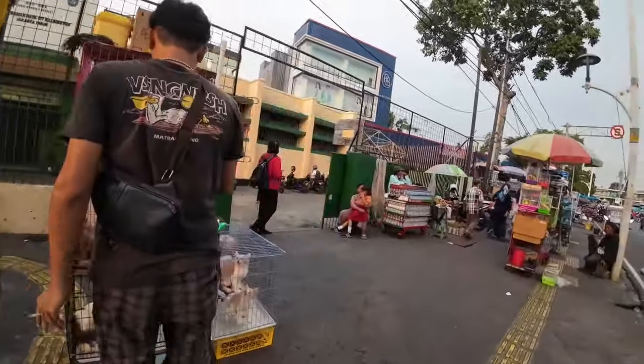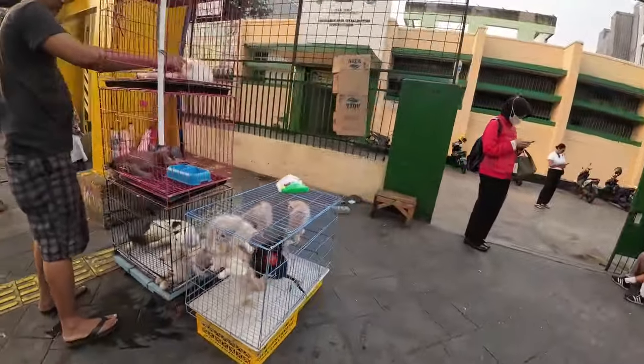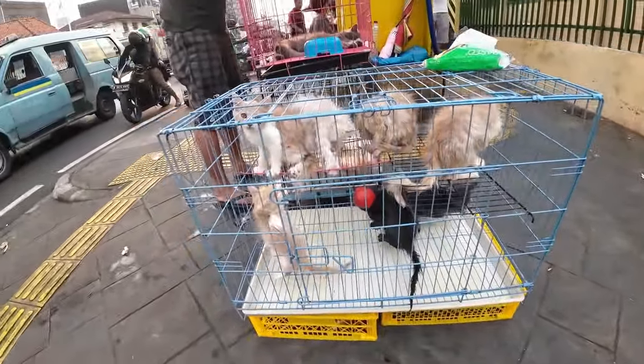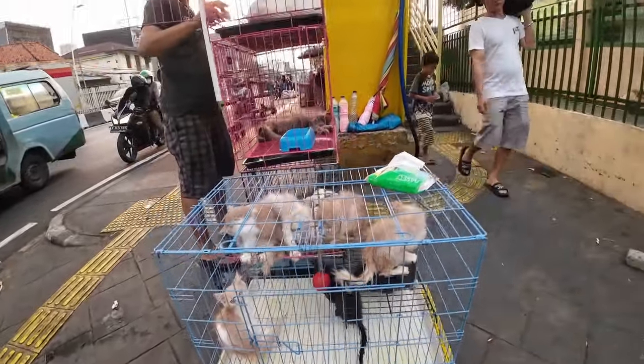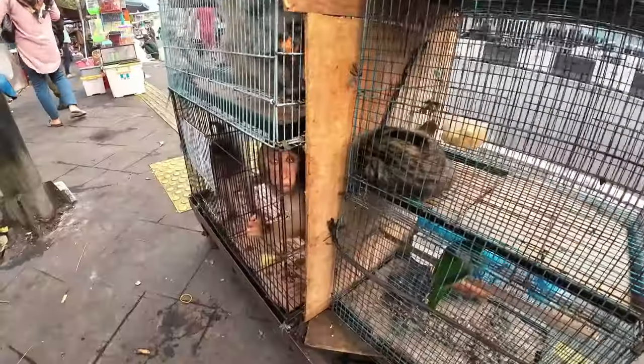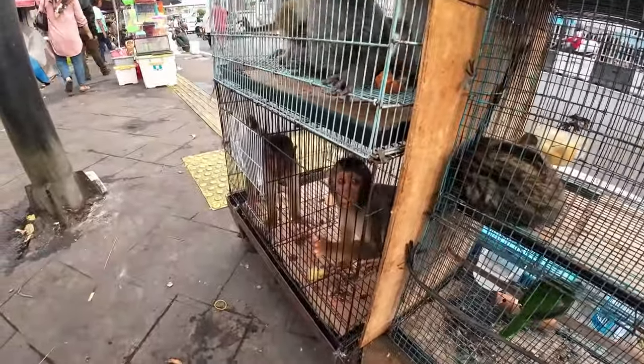how do we put it? Not as in good shape, in terms of their fur being a little bit matted. Anyways, there are all sorts of different animals out here, and we are going to walk around and explore, because cats are just a small part of what you're going to see. Just like these little monkeys can be here.